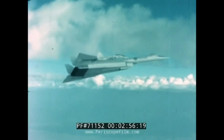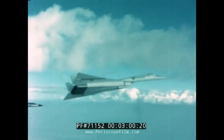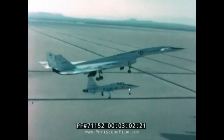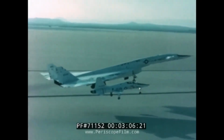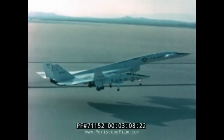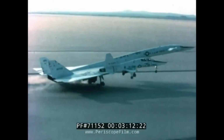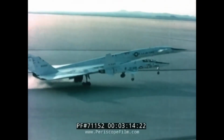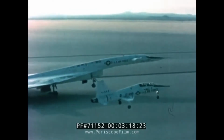A hydraulic system had lost pressure. Now normal precautionary procedures were used, the gear was lowered immediately, and approach was set for Rogers Dry Lake. Touchdown was normal. Drag chutes and brakes decelerated the plane to a routine stop.